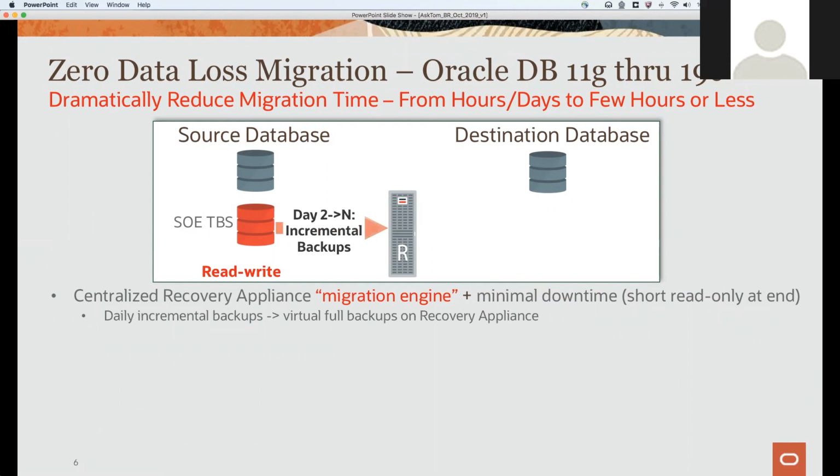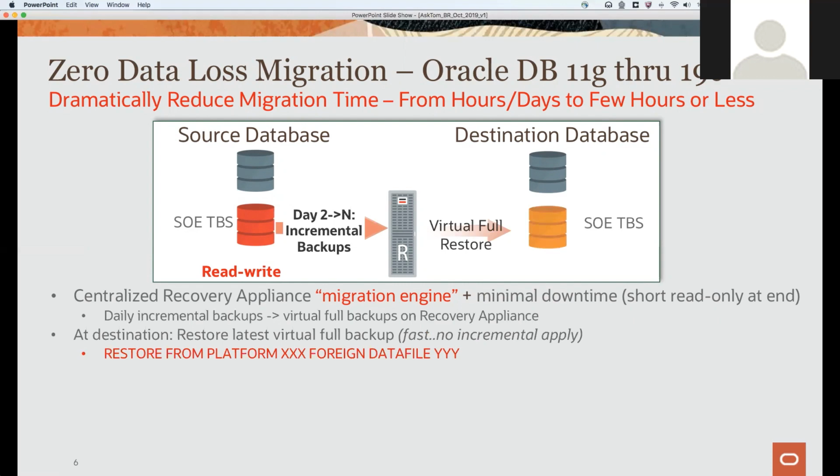Okay, these incremental backups become virtual full backups on the recovery appliance. So they're full backups that can be restored, used for any purposes. In this migration use case, we do a virtual full restore across platform. Okay, and this is a new RMAN feature in 12, to do restore from platform. So on the destination, you execute this command. Again, the script controls all this procedure and workflow to restore from platform each of the tablespace data files that are to be migrated over.